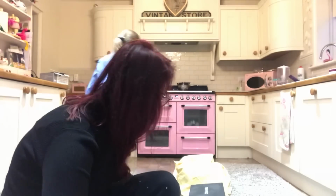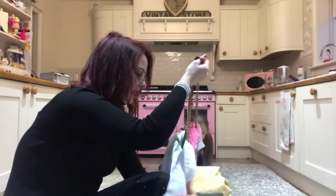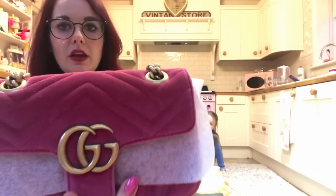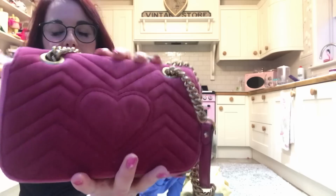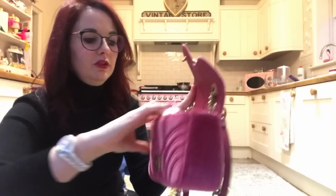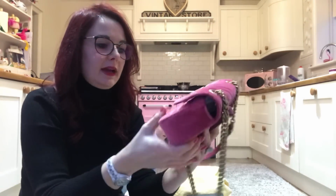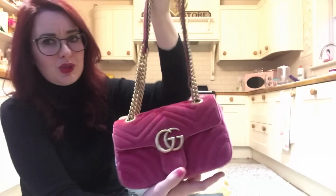So the next one is on to the last four. So the next one is another little Gucci. This is a Gucci Marmont in size small, and it is in like a rose pink colour. Again, absolutely adorable. Beautiful velvet, so lovely. So they have a lovely teal coloured lining, if you can see that, and they're just so sweet. I've not used this bag this much because, again, with it being velvet, I'm a little bit scared of it, but it's just so pretty.